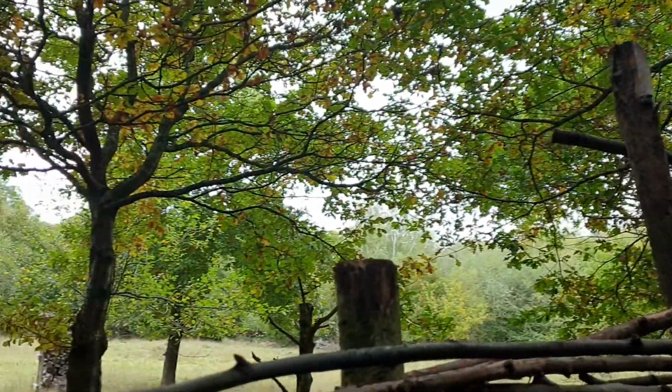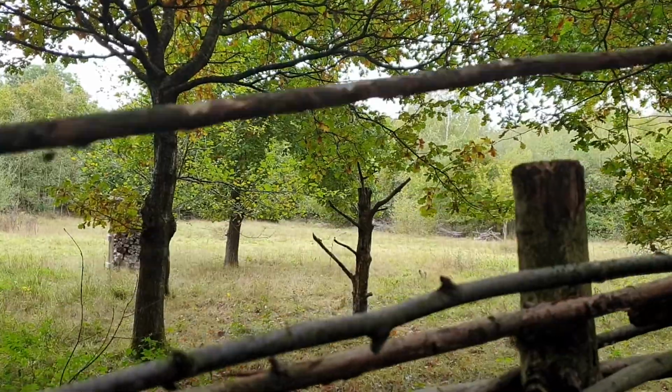I can hear a marsh tit out there. It's kicking off. He's going to land on our feeder.